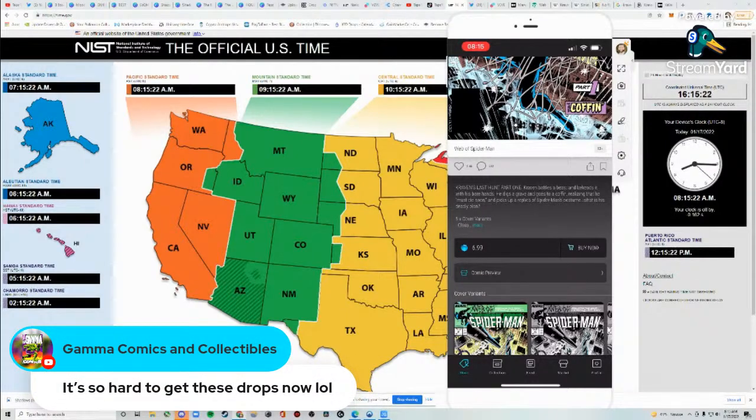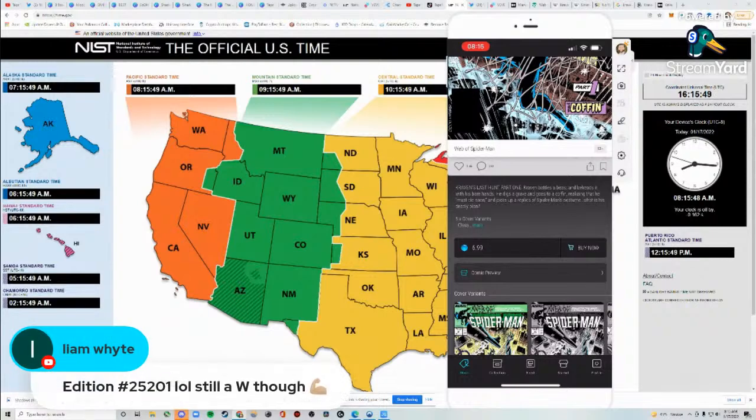It's so hard to get these drops now. It's insanely hard. Insanely. We have to have a stupid amount of strategy that everyone at this point knows in order to even have a shot. They could drop a Veve first appearance breath mint, and it doesn't matter. People would still buy it to the point it would sell out. That's just how crazy the fandom is on this app now, to where literally everything sells out in less than 1 second.